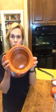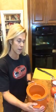I'm using this itty bitty teeny tiny little crock pot, and it looks like it's not going to work. It looks like it's too much for the crock pot, but it's not. It totally works, so don't freak out. But this makes 3 servings.